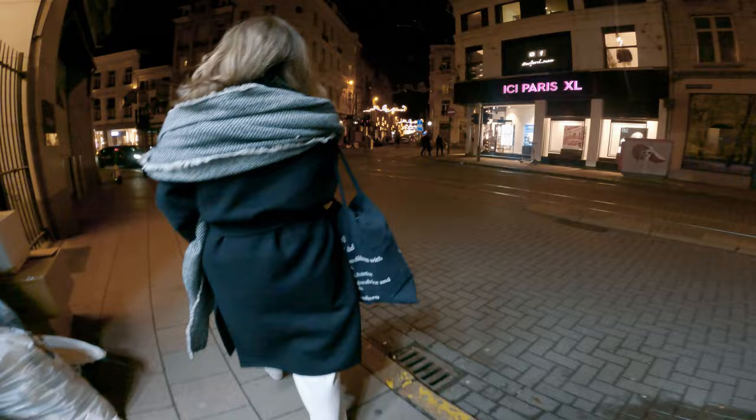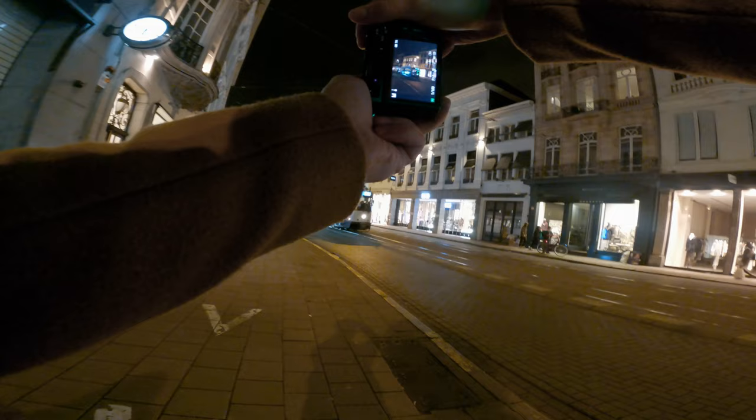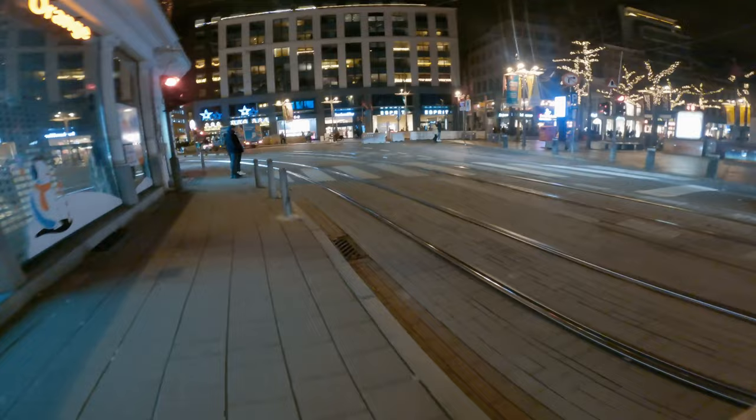Oof. So arty. So wonderful. I really love those streets. And the tram, look at this tram, oh my god. 3, 2, 1. That's cool, that was cool. 100%, yeah, that was dope. That's going to be a beautiful street for pictures. I think so, oh yeah, that's going to be cool. But we need to find some source of light.